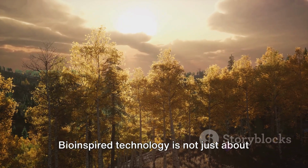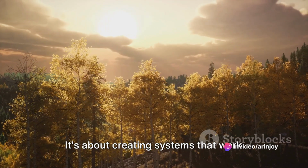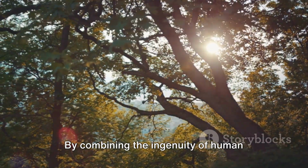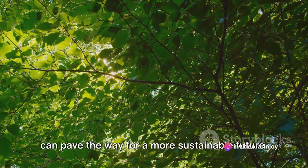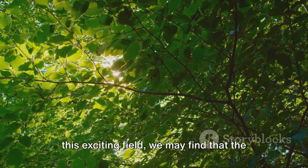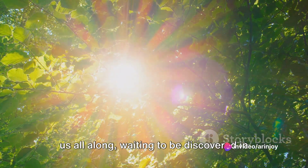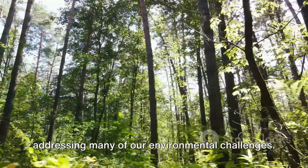Bio-inspired technology is not just about mimicking nature, but also about understanding and respecting its principles. It's about creating systems that work with nature rather than against it, promoting a balance between human activity and the environment. By combining the ingenuity of human innovation with the wisdom of nature, we can pave the way for a more sustainable future. As we continue to explore and develop this exciting field, we may find that the solutions to many of our most pressing environmental challenges have been around us all along, waiting to be discovered in the natural world. Bio-inspired technology holds the key to addressing many of our environmental challenges.